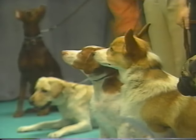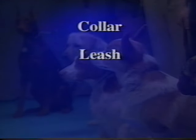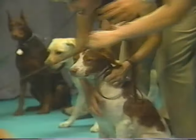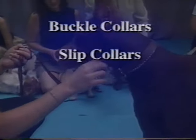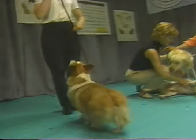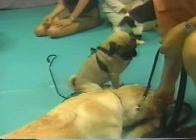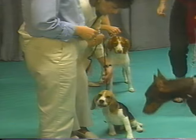When it's time to begin basic training, you'll need a collar, a leash, and if you choose to train with food, some training treats. There are several types of collars, including buckle collars, slip collars, and a number of special training collars. There are pros and cons to using each type of collar, and if you decide to take obedience lessons, your instructor will help you choose and fit a collar for your dog.